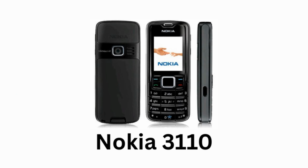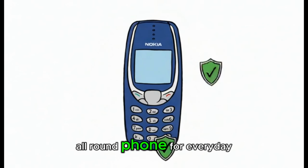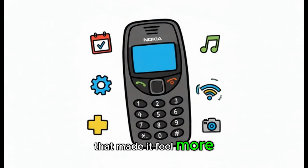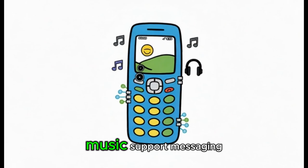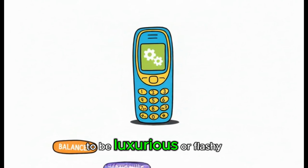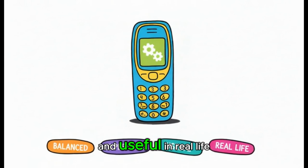The Nokia 3110. Released in 2007, the Nokia 3110 Classic was built as a dependable all-round phone for everyday users. It kept the familiar Nokia-style body, but added useful features that made it feel more complete than a very basic phone. It had a color screen, camera, music support, messaging, Bluetooth, and practical tools for daily communication. The phone was not designed to be luxurious or flashy. Instead, it focused on giving people a balanced experience that was easy to understand and useful in real life.